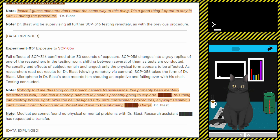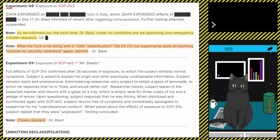Note: medical personnel found no physical or mental problems with Dr. Blast. The research assistant has requested a transfer. Experiments 6 and 7 are entirely expunged again. Experiment 8. Exposure to SCP-343. Data expunged. Riots in Italy, which data expunged.